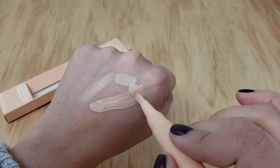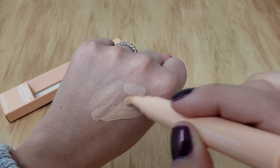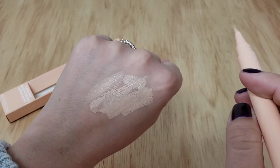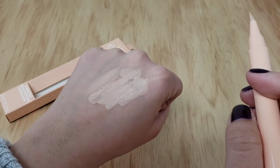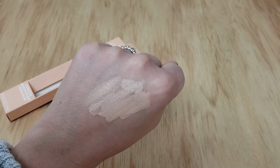But you can use it to brighten up certain parts of the face. But yeah, the brush tip is nice. It applies it exactly where you need it, which is good. And then the color, for me, I think is going to be a good match. So we're going to try this one out and see how it looks.